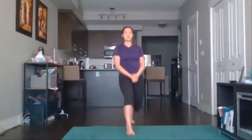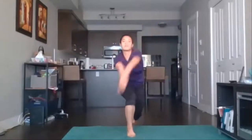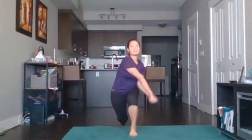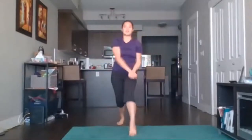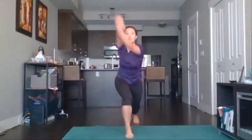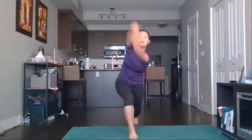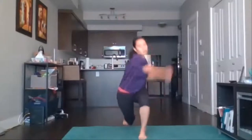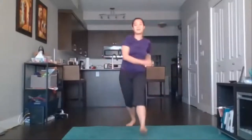Good. You can try getting lower if you feel very confident. Good, keep going. You got 15 seconds, you're almost there. Drawing as big as you can. See how much you can do for the last 10 seconds. How low can you get? That's it, how low can you get for the last 10 seconds? Good, one more. As low as you can, as big as you can, and rest. Good, that was 2 minutes.